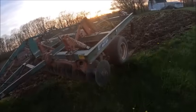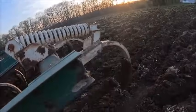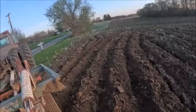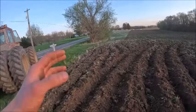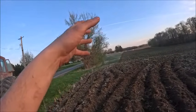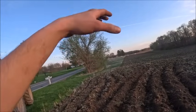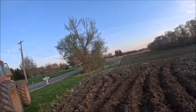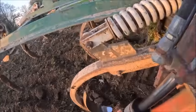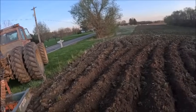All right, we made it as far on this field as I can. Got a fair old bit done. I wasn't initially planning on doing any part of this front field at all, but I got this much here done. I'm leaving that triangle because they're going to build a pole barn up there in the corner, and they need to scrape some dirt to make grade because it dips off where they want to build the barn. So I'm leaving that for them for that.